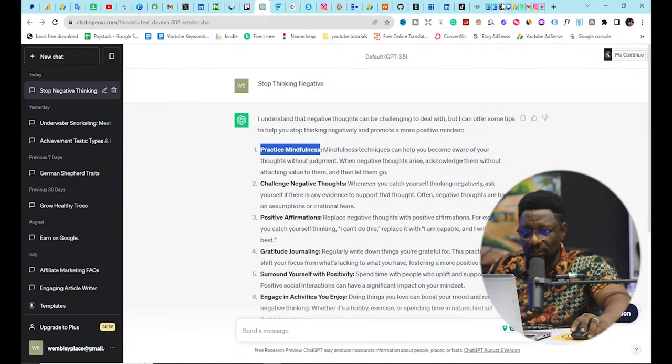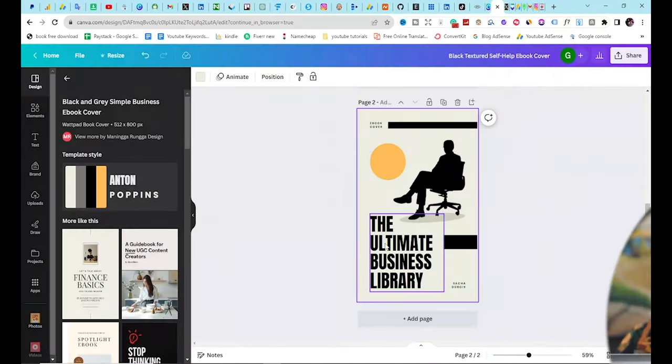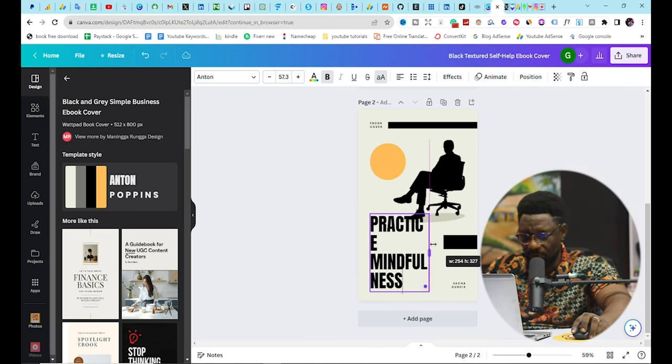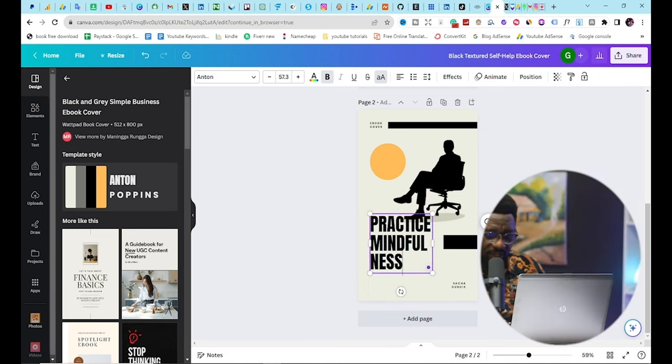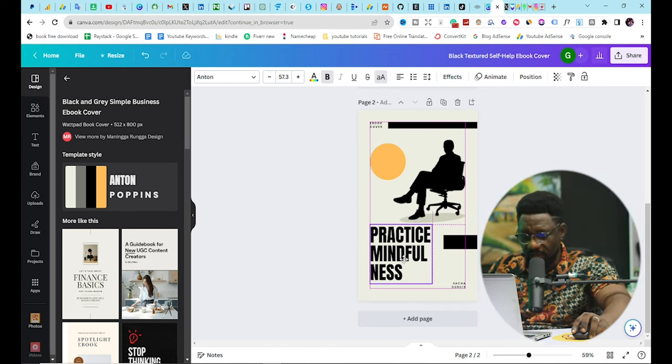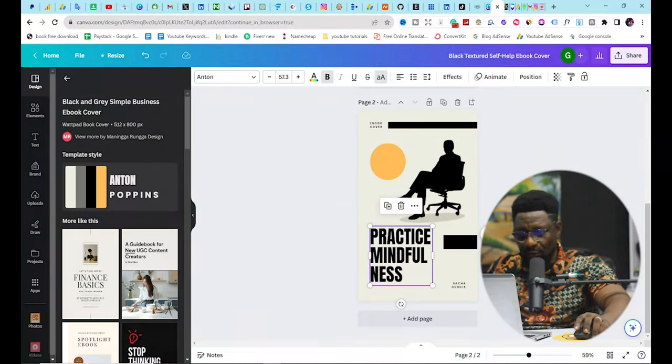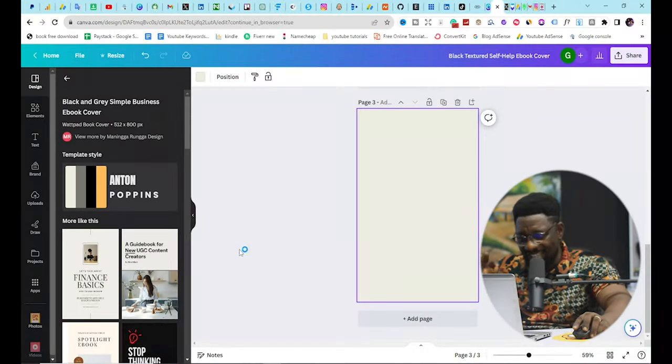By the way, you can read through it to see, but just for the purpose of this tutorial, I am not going to read. I just want to do it as fast as possible. Practice Mindfulness. That way, then I adjust it. You see the way I'm going about this? I just put this in. And here, I'm now going to type what is under practicing mindfulness. All I have to do is open another page, as simple as that.